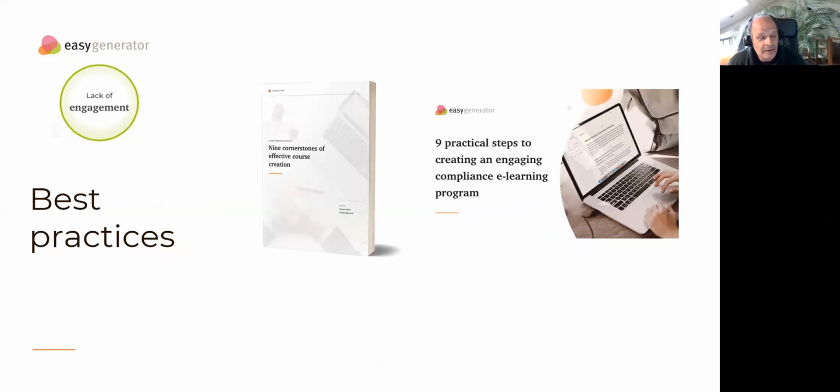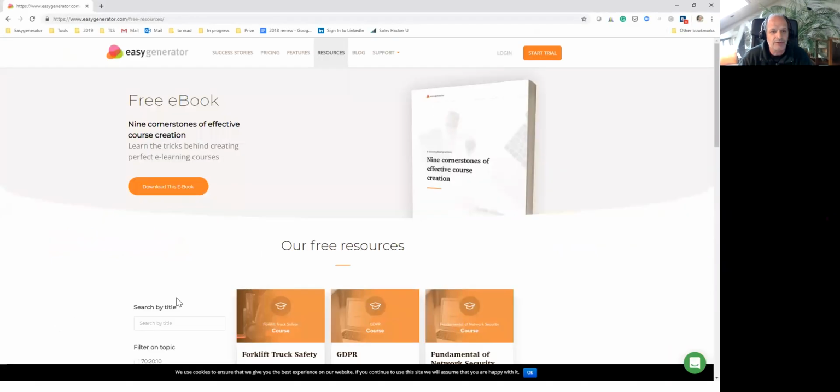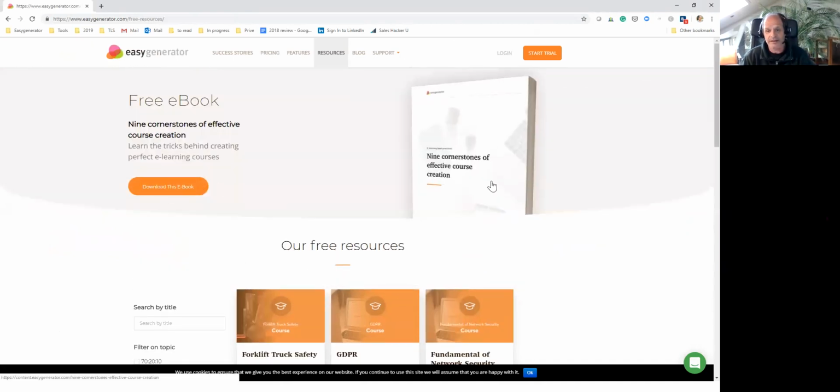There are many more best practices that I can go over, but I just wanted to show you 2 ways where you can get more information, and we will share that information with you. So again, in the resource page of Easygenerator, by the way, it's the first thing here. It's the 9 cornerstones of effective course creation.